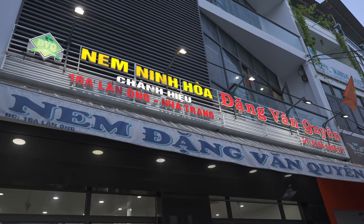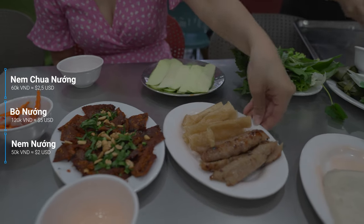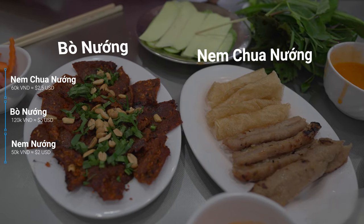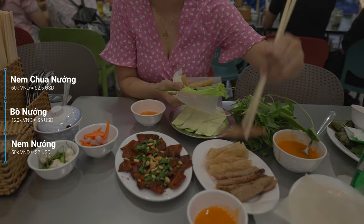Another specialty you have to try is nem nuong, which is fermented pork roll that is grilled on coal, usually served with pickled green papaya and herbs, wrapped in rice paper and dipped in sweet and spicy fish sauce. This is a must-try dish, a rating 9 out of 10.